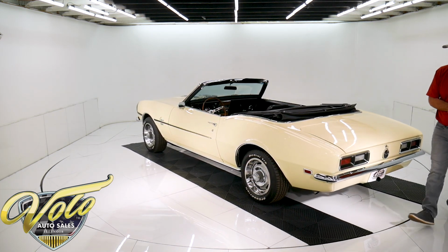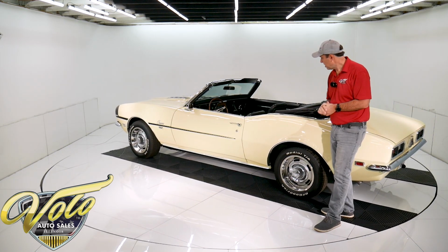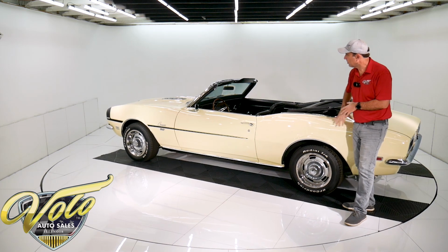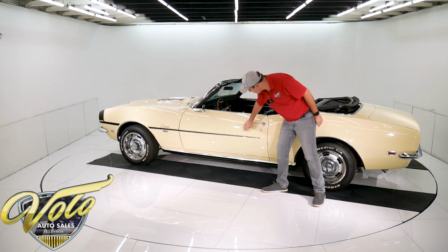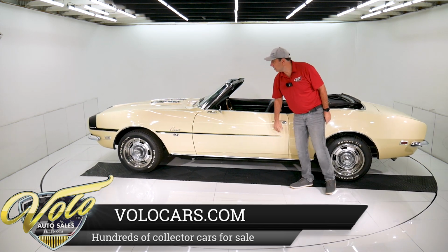Painted its original butternut yellow. Probably has better than new paint job because it's polished and wet sanded out, very smooth. Even this stripe, the SS stripe was painted on with the proper dimensions. You don't feel it at all.